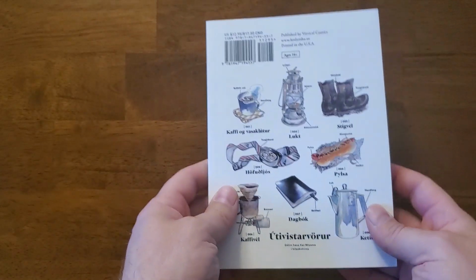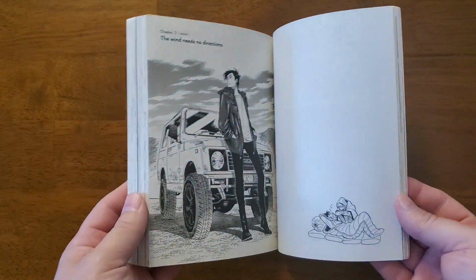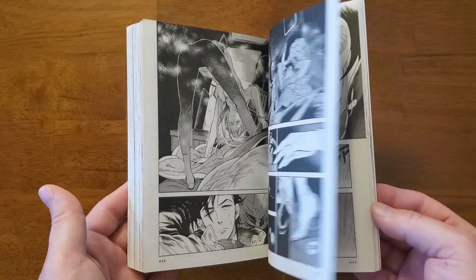This is a vertical release, and this one looks nice, artwork here. Looking forward to checking this series out.